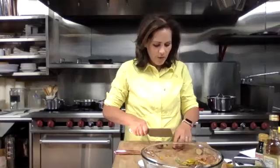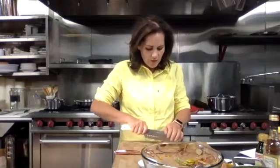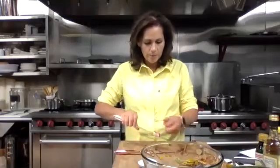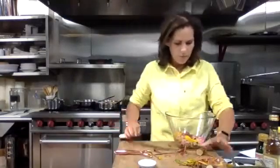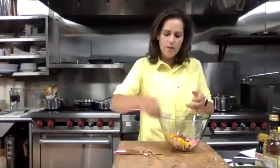Okay, so after we get our beets chopped, is everyone kind of in that got-your-beets-done phase? We're going to get these and toss them with our salt and pepper and our cooking oil. And so let me move this here. I've got my about 2 cups. Move my beets out of the way.